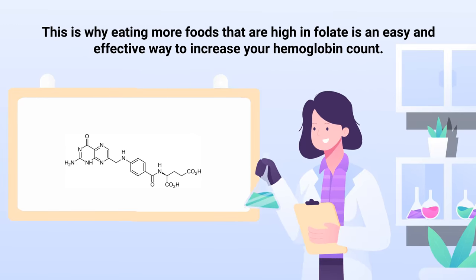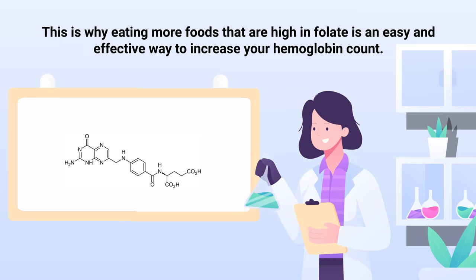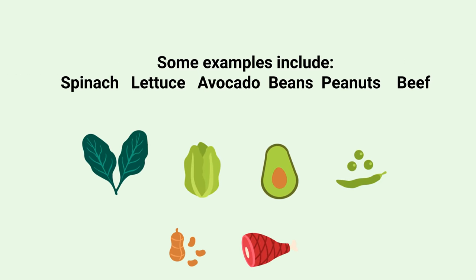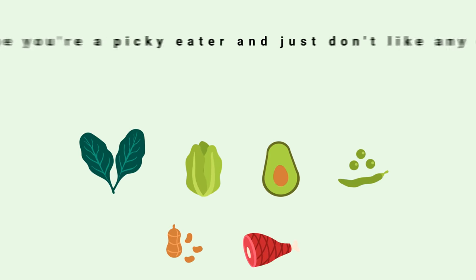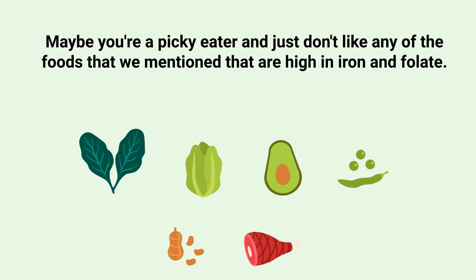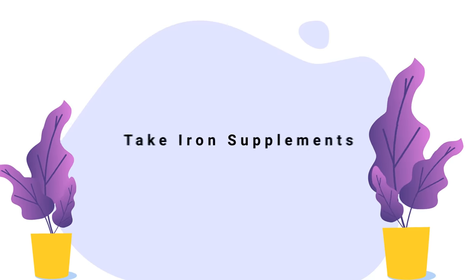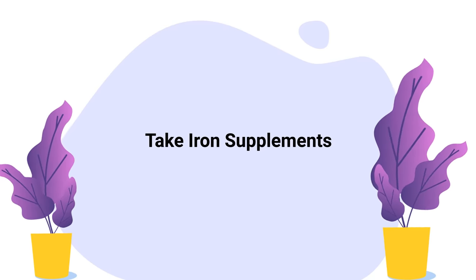This is why eating more foods that are high in folate is an easy and effective way to increase your hemoglobin count. Some examples include spinach, lettuce, avocado, beans, peanuts, and beef. Maybe you're a picky eater and just don't like any of the foods that we mentioned that are high in iron and folate. In this case, you can consider taking an iron supplement.